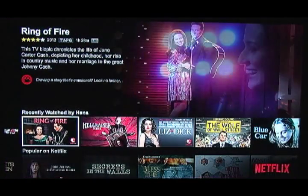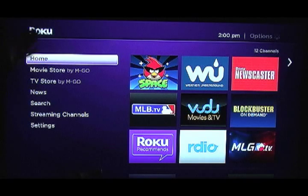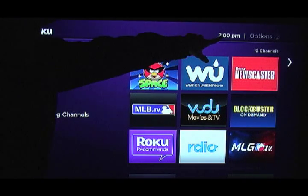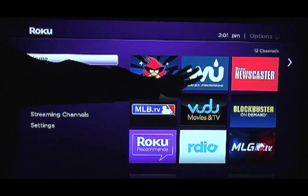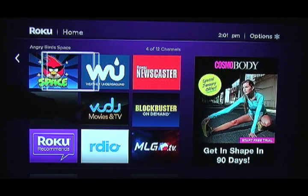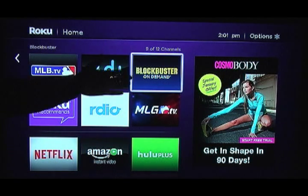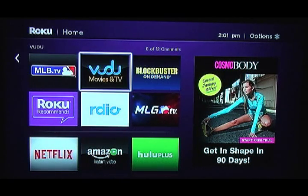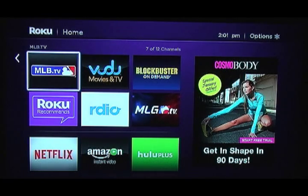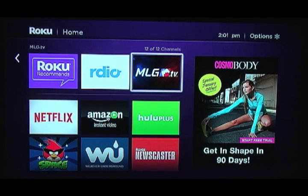And there's one more thing I want to show, that there is a home key on the remote control. Let's hit the home key. There's the home key. You have Roku. It even gives you the time of the day right now. And you have these other things to view on your Roku box. You got Space, Weather Underground, Roku Newscaster, Blockbuster On Demand, where you can rent a movie for $1. You got Vudu Movies and TV, MLB TV, Roku Recommends, Radio, MLG TV.